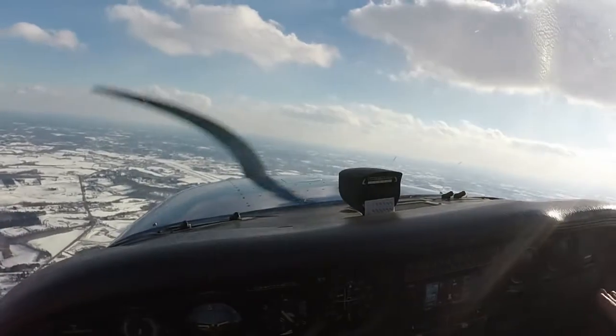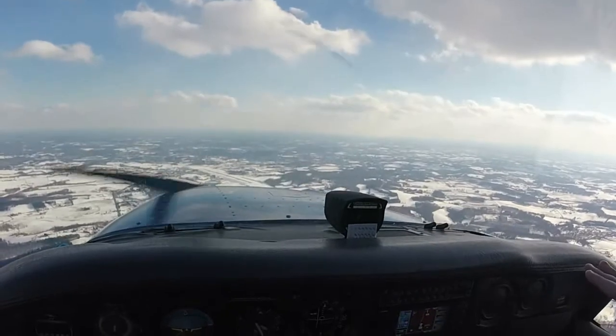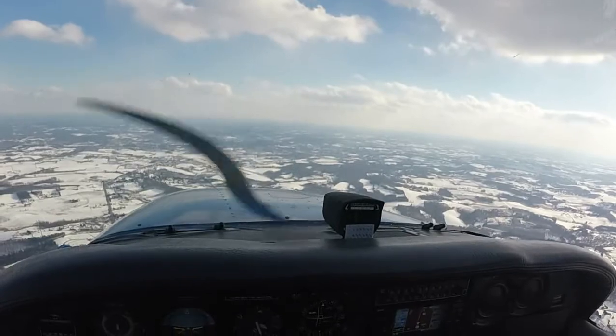There you go, a little bit smaller correction. Just hold this heading out there. Okay. And it should start tracking in right about there. There we go. Then we'll start turning back towards 240. Okay.